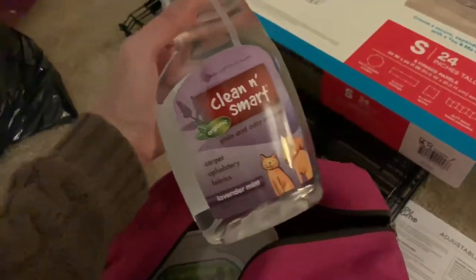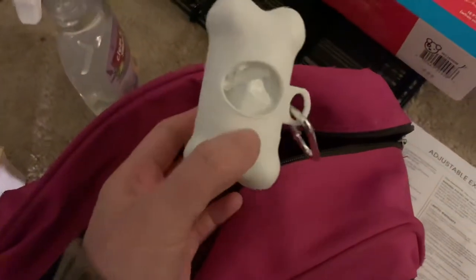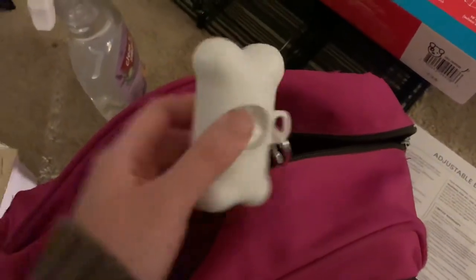Clean and smart for the carpet, because obviously we're gonna have a carpet. Well, we have a carpet, and then the grooming wipes, and then for the poop whenever we walk her outside. And this is where we put the plastic bag for the poop.